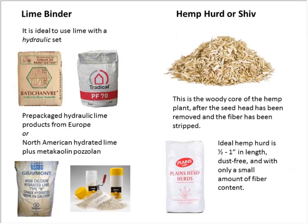The lime binder itself, it needs to be lime that has a hydraulic set. So a lot of the plastering and mortaring limes cure by exposure to air. They recarbonize, and so when you use them in a thick application like hempcrete, where you might have a 10, 12, 14, even 16-inch deep wall, the middle portion of that lime, the stuff in the center of the wall, will not be exposed to enough air to actually cure, so only the outside edges will.